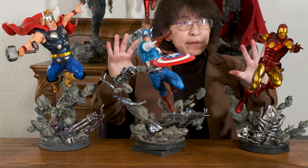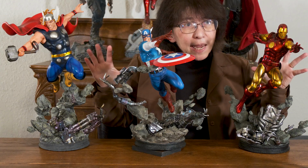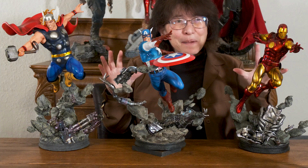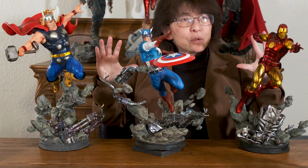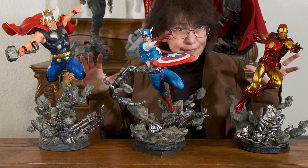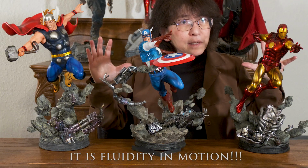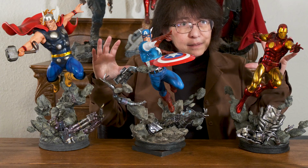You may wonder why I have these statues out again. These are Kotobukiya statues. I have them out for a really solid reason I'll get to in a bit. But what I love about Kotobukiya is that they've been able to create such dynamic poses with their figures. This is actually a set, and it's fluidity in motion. It is absolutely perfect in terms of really capturing movement.